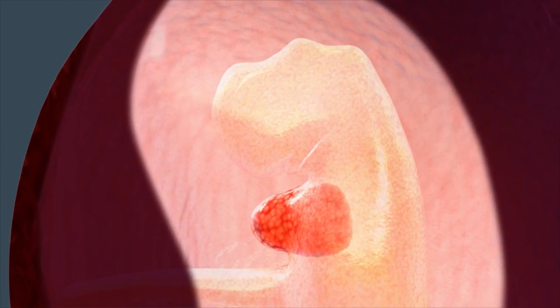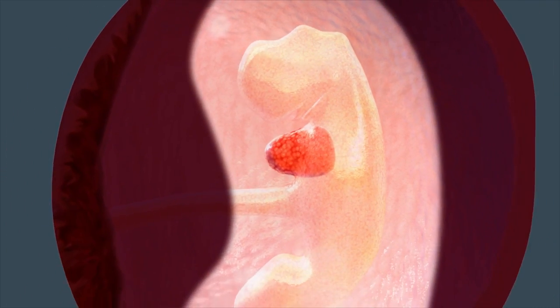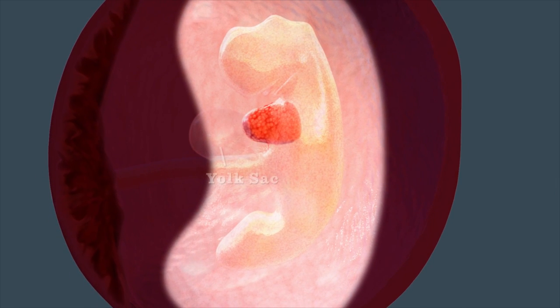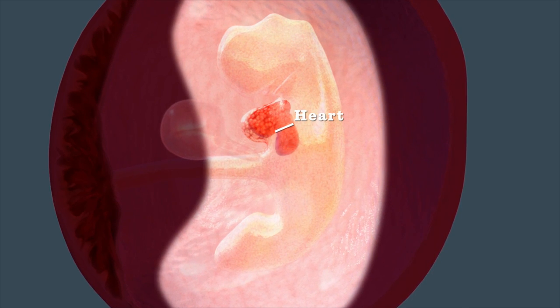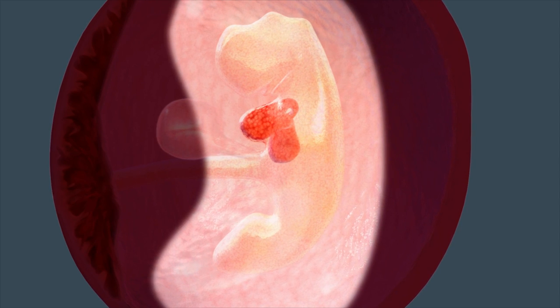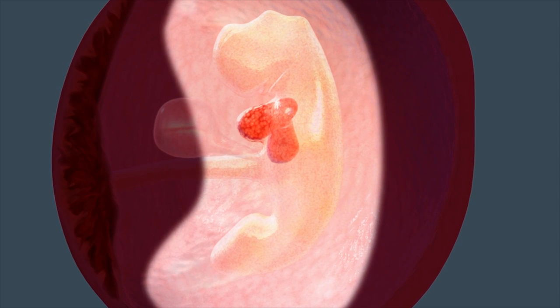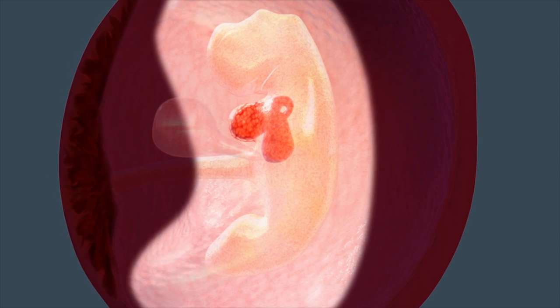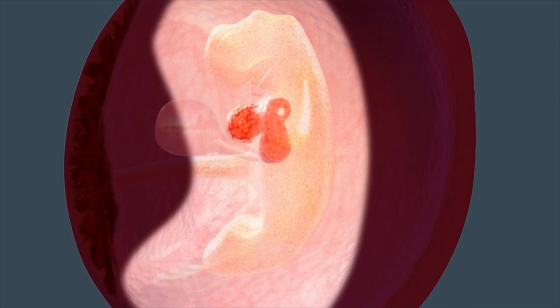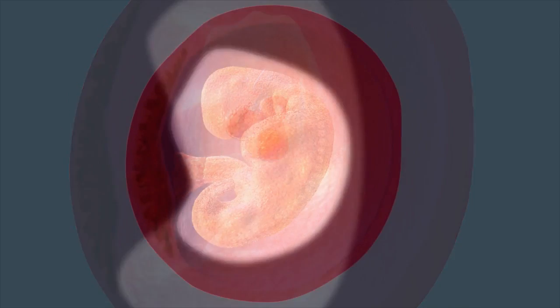Rapid growth causes folding of the embryo. During this process, part of the yolk sac is incorporated into the lining of the digestive system. The primitive backbone is curled and looks like a tail, which will recede in a few weeks. Your baby's heart is transformed from a tube into an S-shaped loop that begins beating about 22 days after conception. At this point, you may begin experiencing early signs of pregnancy, including nausea, fatigue, and breast tenderness.